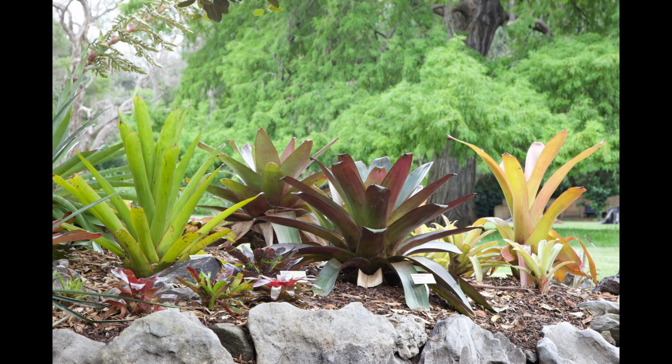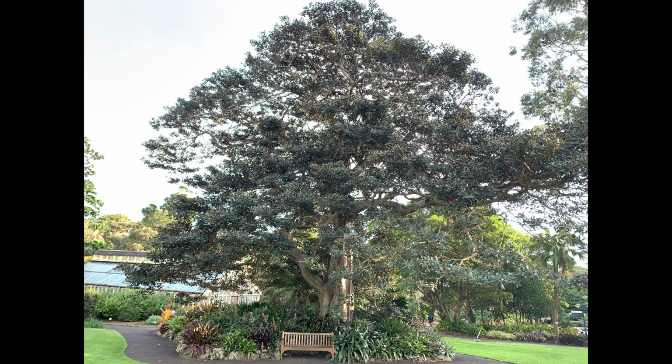I've been in the gardens for a very long time and worked here as a horticulturist, and I've dug this bed up many times, replanting, and most recently in 2006 planting this display of bromeliads. Now, we've never found any evidence of the whale skeleton, but it's a fantastic story.